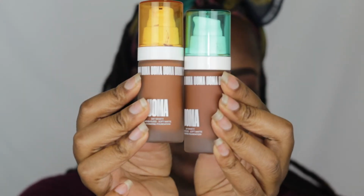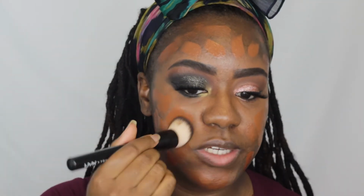I'm going to go in with my Uoma Beauty Foundation. You see I have two different caps. So I have T1N and then T4N. I'm going to take my NYX foundation brush and just buff this out.